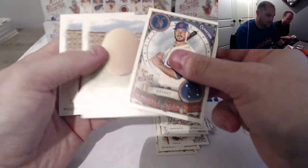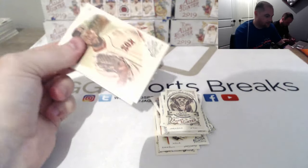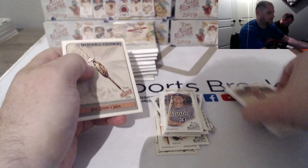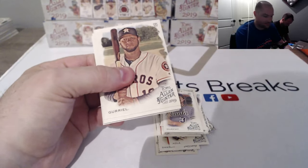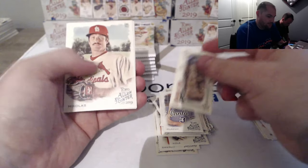Favorite packs to rip though, like Ginter, Gypsy Queen. It's just a clean heritage. It just opens so much nicer. No struggle. No struggle. Dale Murphy. I mean, I'm having a hard time getting it in the back, but yeah, the actual opening of the pack. And we got Ta Mine Train.